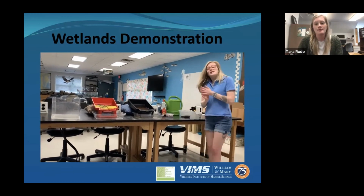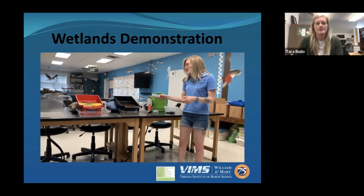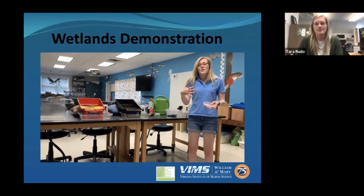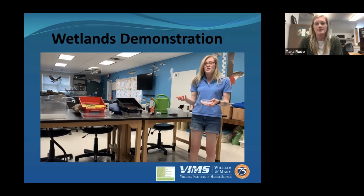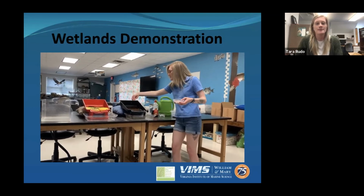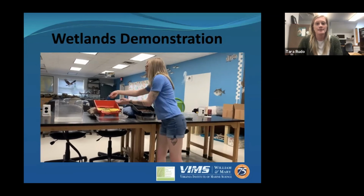The next thing that we are going to add, another pollutant that's pretty common, we're going to add some fertilizers. So fertilizers are used in a lot of farms, and again, when it rains, a lot of those sediments and that fertilizer can wash down to our waterways, to our wetlands. So we have some sprinkles here to represent that fertilizer, and we'll sprinkle the sprinkles on our land without wetlands and on the land with wetlands.